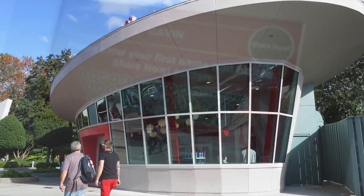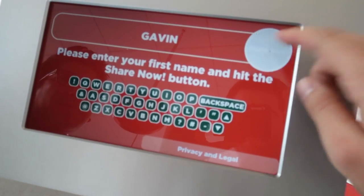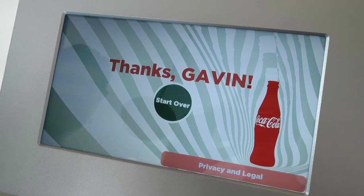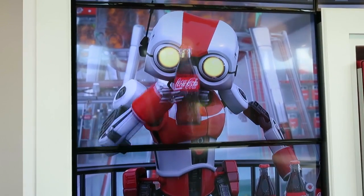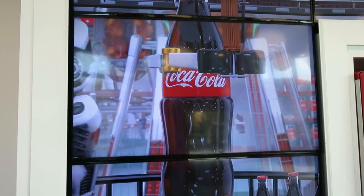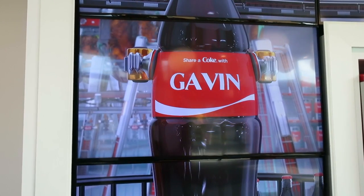But they have this really cool interactive feature. So you go up to this screen on a tablet, you type in your name, and you hit send, and then on the screen it comes up. It's all digital. It's very animated. It's similar to the animation they have over at the new Chocolate Emporium restaurant in City Walk, if you've been there. So they have these screens all across this wall.